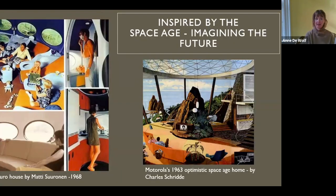Then the houses were inspired by the space age, imagining the future. The news was full of traveling to the moon, rocket ships, and innovation. So a lot of the shapes of the 60s were little spaceships, little satellites, stars and moons, and just that sort of space travel aesthetic. Under the sea, above the sea. Watch some of the old James Bond movies. They're great. They show great architecture.